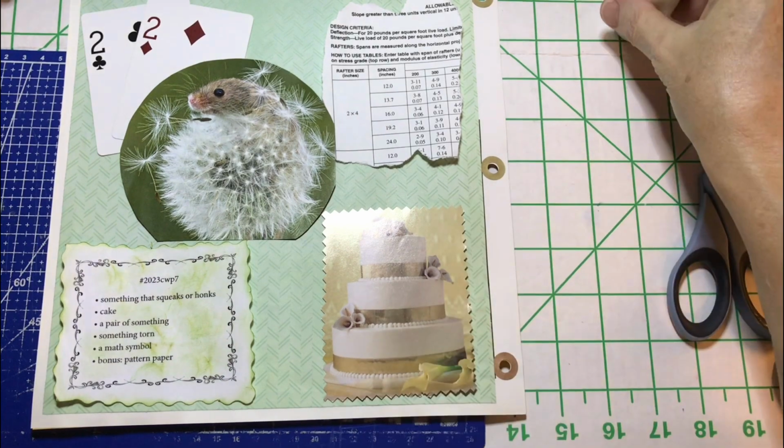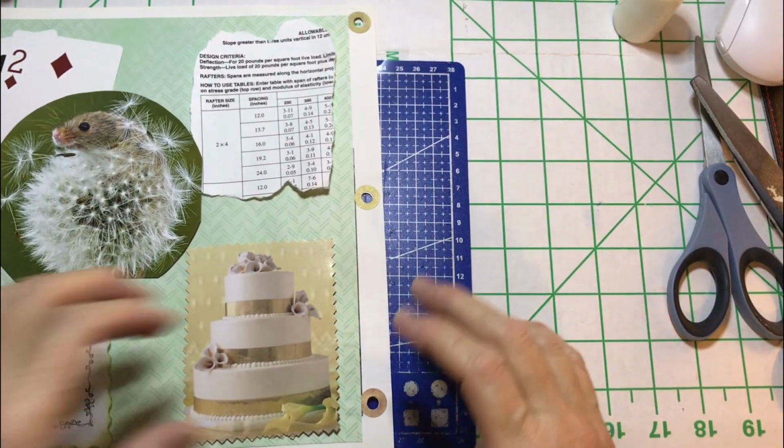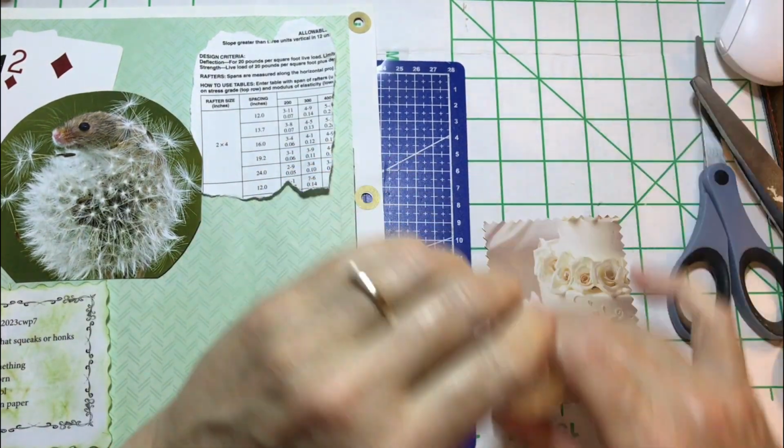And then on the Roxy paper. Why do I keep calling her Roxy? It's Rachel. And Sweet Bee Paper Co.